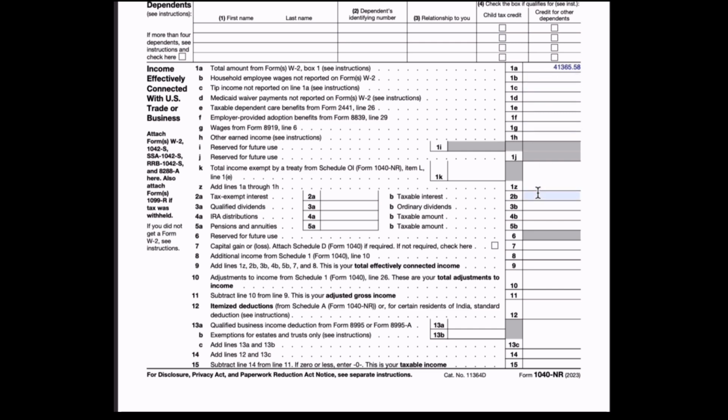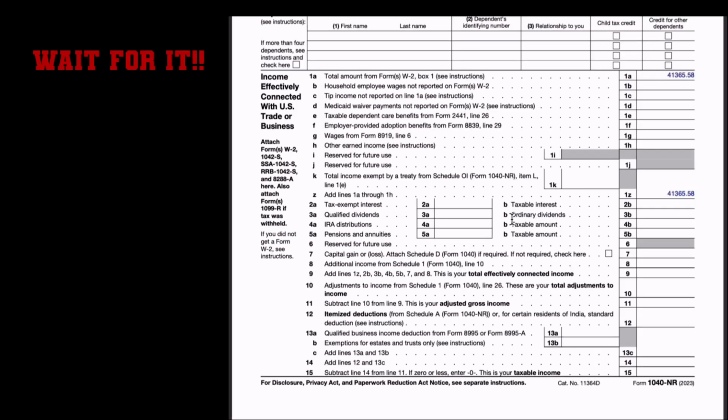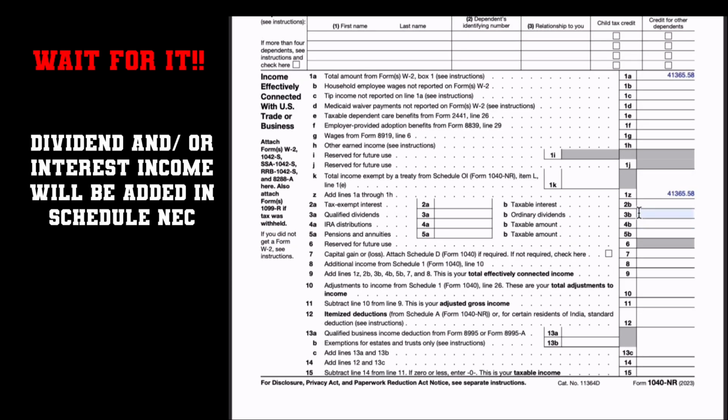So I will just skip to the line 1Z, which says add lines 1A through 1H. So we don't have anything here. We'll just enter the same amount. Again, we don't have anything right here. So as I mentioned, I had dividends as well as interest income last year. So we will have another form for that. So you don't have to fill anything in these. So you can just keep it blank.